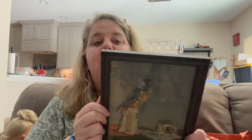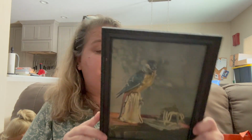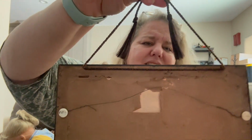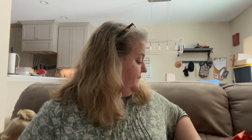This one, I could not get a maker on it at all. So it's a much older piece of artwork with this in the back. And it's just a bird. A bird on a desk with like a fan and some pearls, and it's sitting on a glass. So that one I could not find a maker on at all.